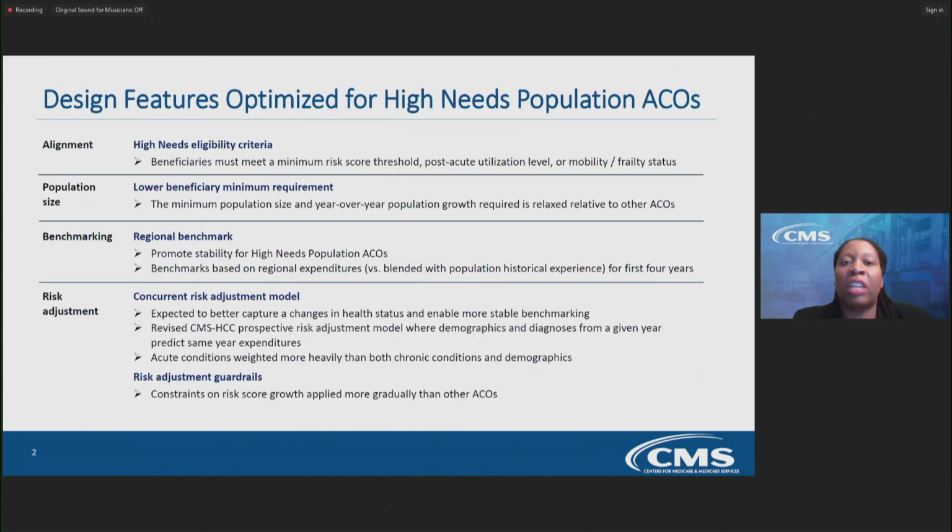Importantly, the introduction of the high needs ACO track is innovative because prior ACO models have largely been population agnostic and focused more on experience and risk level. Certain pieces of historical or traditional ACO design, such as risk adjustment and population size, have been less compatible with the dynamic and high acuity profile of the sickest and costliest patients.